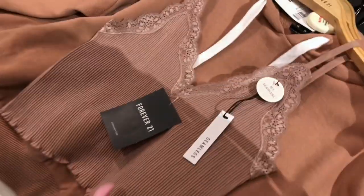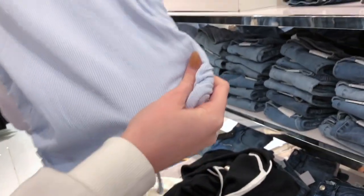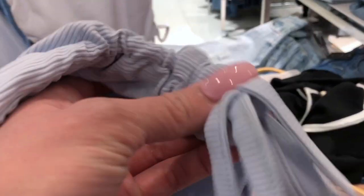Definitely we like these, how they're ribbed and stretchy. Do you think I could stretch these and make this more cropped? Because I don't like how long it is. Yeah, that's what I think. I think you can tie it. We should make sure before we buy it though. Okay.